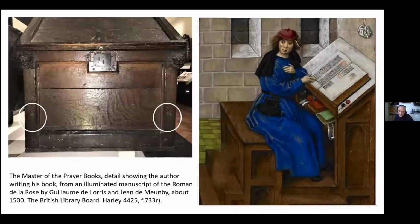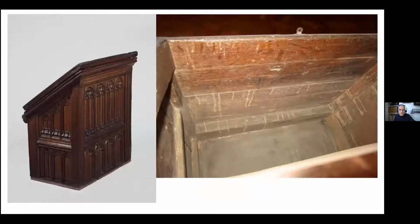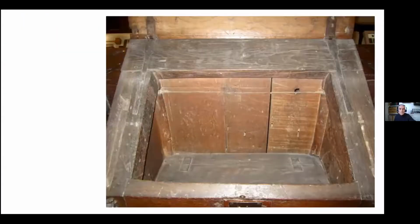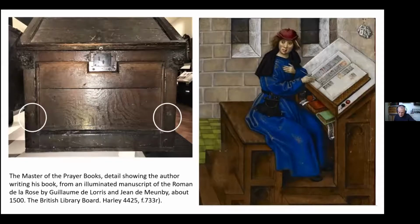The desk sides and front, I fear we may be missing one of my views, but we will catch up, I'm sure.